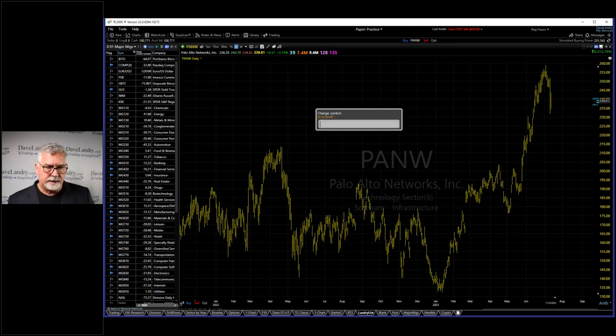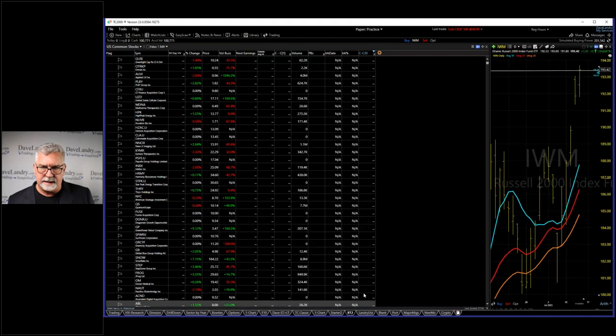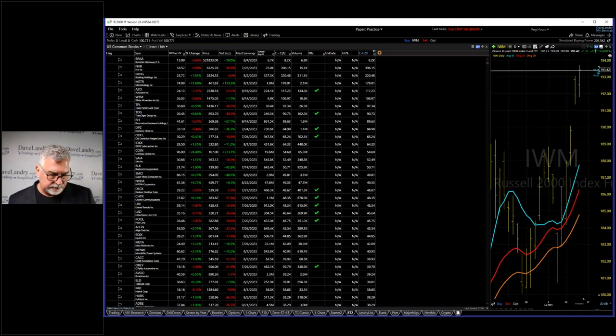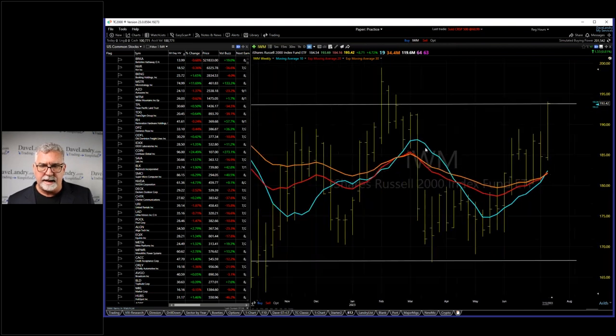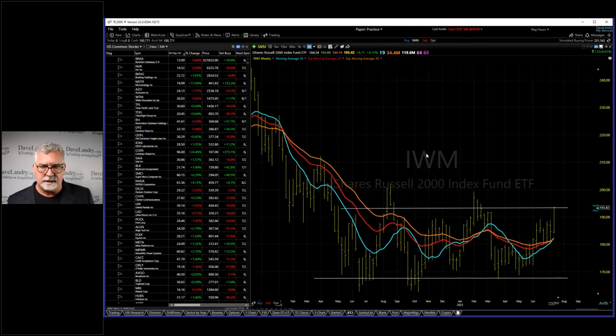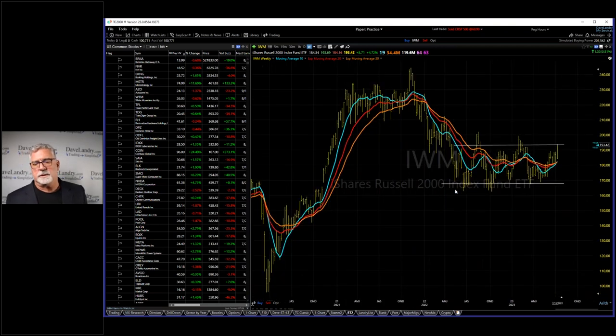Okay, John pointed out, John always has good stuff for us. John pointed out that the Rusty is forming a weekly bow tie. And that's really cool, okay? I'm like in nerd mode tonight. Yeah, look at that. That's a weekly bow tie. And I'm such a nerd, but look how cool this is, okay?